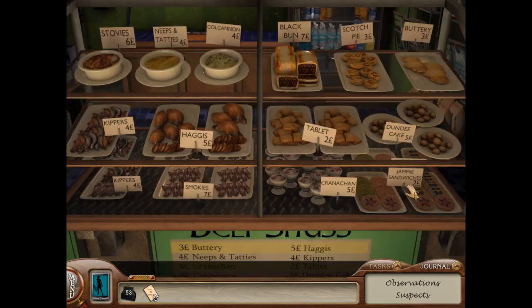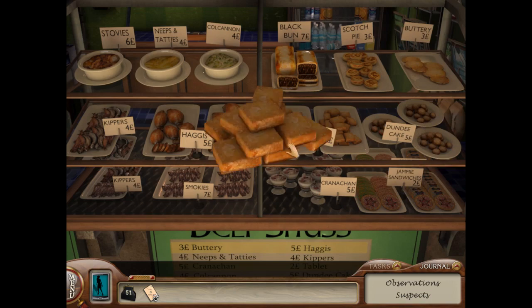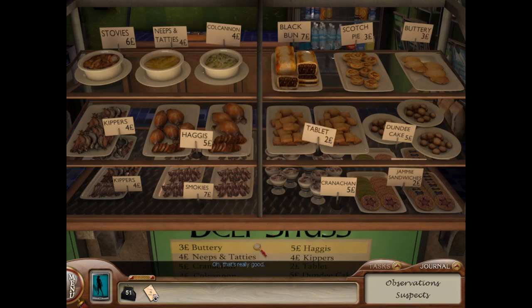Delicious. See, this is what you're making, these jammy sandwiches. Stovies, neeps and tatties, colcannon, black bun, Scotch pie, buttery. These are all Scottish dishes. Haggis. Cranachan. That looks so good. What would I get? What am I going to try first, at least? I'm going to get all of these. Maybe a tablet? Oh, that's really good. It looks good.